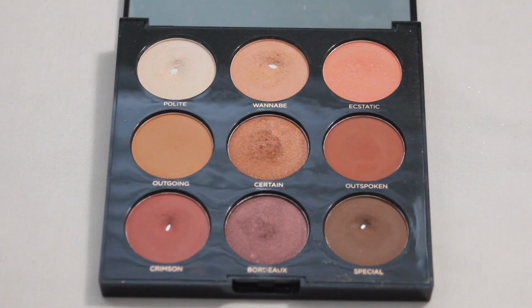And yeah, this palette, this color story isn't the most exciting to me anymore, and I was super excited when I bought it. I thought it was so pretty, and it's still a pretty color story. It's just not one that I'm reaching for a ton anymore.